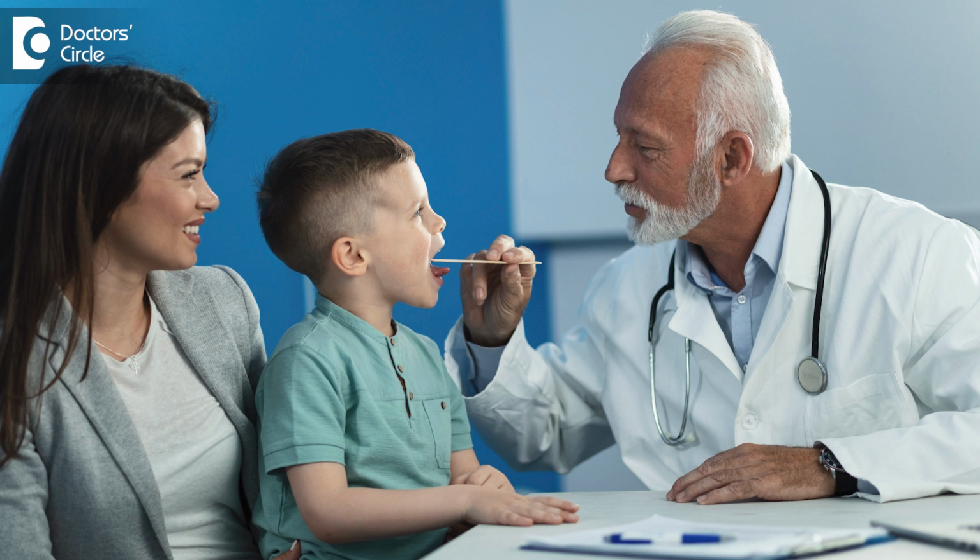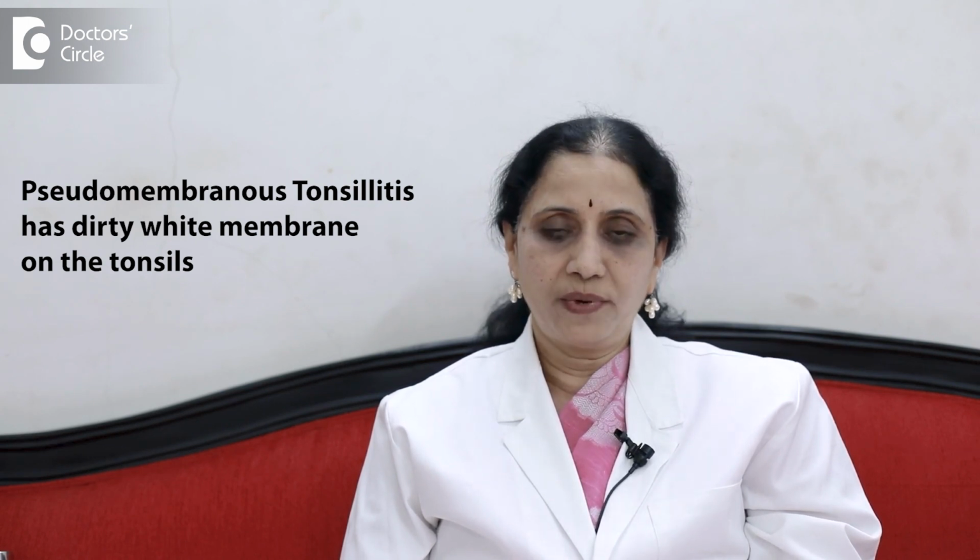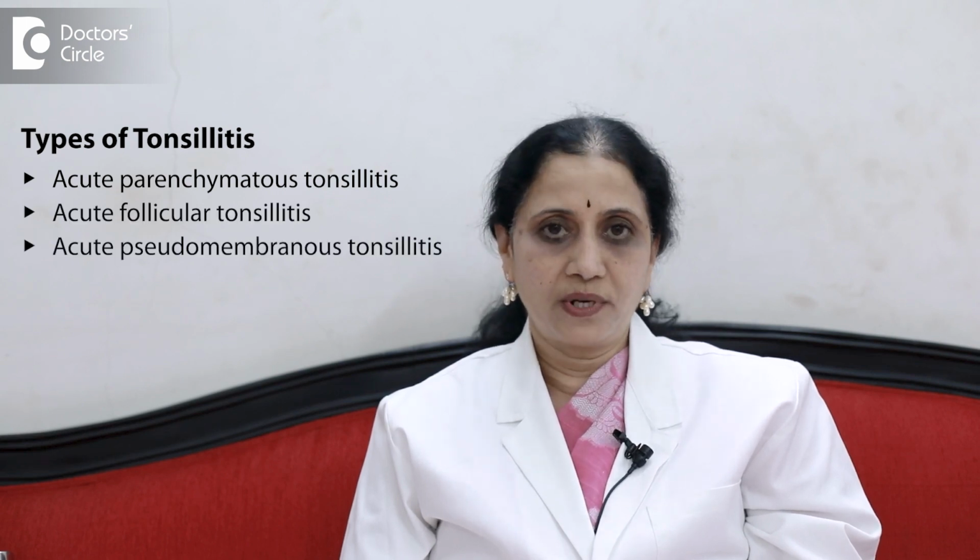The condition can be diagnosed by the doctor after taking a detailed history and examination of the throat. Examination of the throat reveals congestion of the throat and swelling of the tonsils. The tonsils can be very much enlarged and there can be multiple pus-filled follicles, when we call it follicular tonsillitis. Or there can be a dirty white membrane on the tonsil when the infection is very severe, when we call it pseudomembranous tonsillitis. So based on the type of the infection, we can call it acute parenchymatous tonsillitis, acute follicular tonsillitis or acute pseudomembranous tonsillitis.